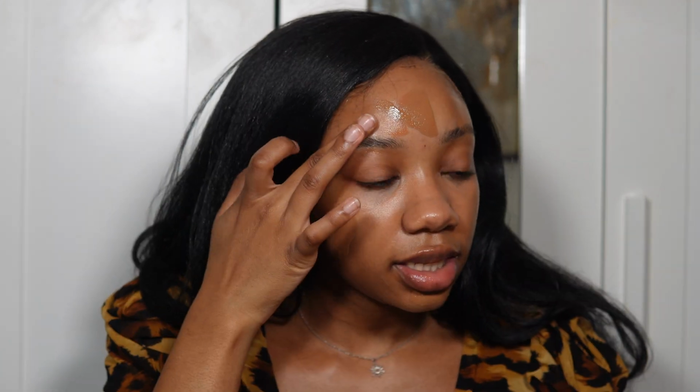I always pump out on the back of my hand. Like, can we talk about the shade match? Be for real. Be for real. Honestly, I think that regardless of your skin type, this would be good. I feel like it's just a perfect satin, like in between.